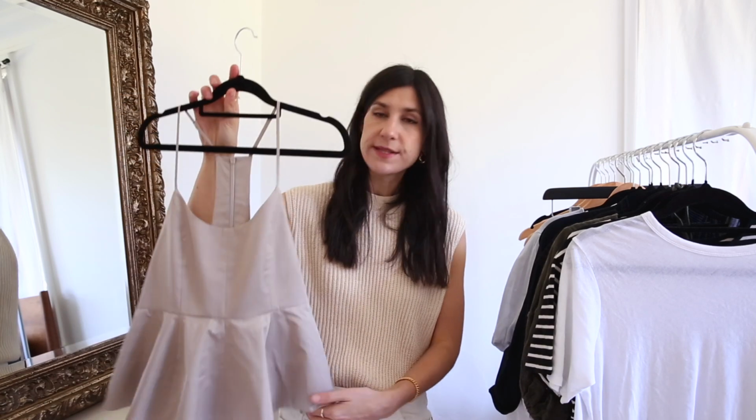I really like this because it's flirty and fun. It injects a little bit of personality, which I think is much needed, especially when you have so many other basics that you're sort of reaching for on a daily basis. And for me, I know whenever I'm doing a capsule wardrobe, having that item that is a little bit exciting stops me from feeling bored with my capsule.